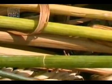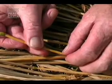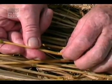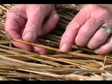Yeah. If it's early in the season and there's plenty of sap going up through the green stems, then they're as easy as pie to spot. But later in the season, as the moisture comes out of the stems and they start to go that straw colour, then they're very difficult, and you simply have to get down on your hands and knees and check.